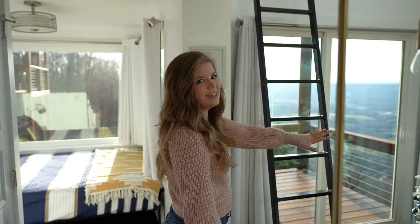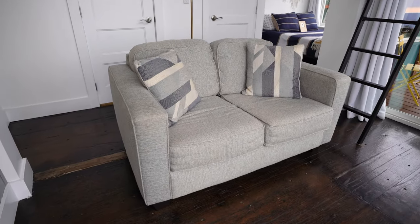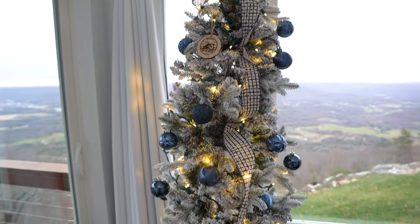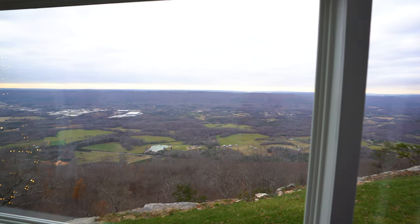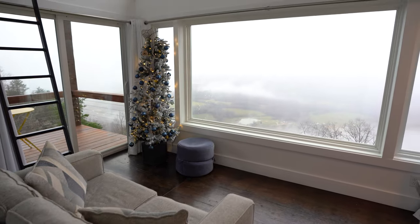When you first get inside, you come right into the living room area with this sweet little couch, and it is decorated for Christmas because we're here close to Christmas, so we are loving it. And you look out over this magnificent view of the valley right across from this couch. This is an incredible spot for some amazing views, and they set it up perfectly for full enjoyment of it.